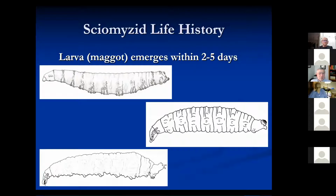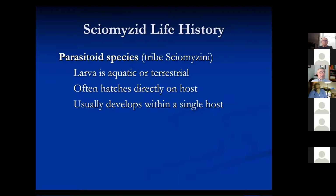Larvae that are going to be inside a slug, a snail, or a clam, the bottom 2, don't have the creeping welts. So if you're into identifying Sciomyzid larvae, that's one quick way to tell if you're looking at a Tetanocerinae or a Sciomyzidae.